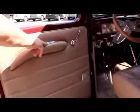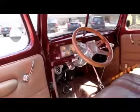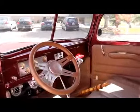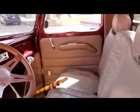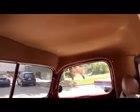Let's check out this interior. Good looking door panel on this thing. Billet aluminum here. Nice chrome here. Electric windows. Aluminum tilt column. Good looking steering wheel. Aluminum dash there with some custom gauges. You can see the vintage air controls. Good looking seat in this thing. Headliner. Everything's been upholstered in it. It's absolutely gorgeous in there.